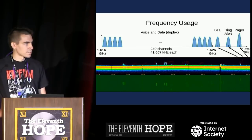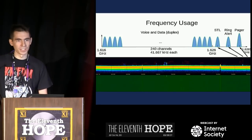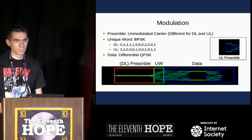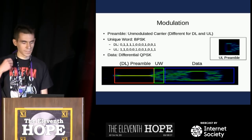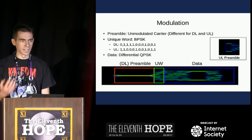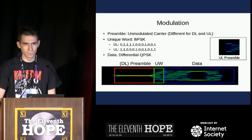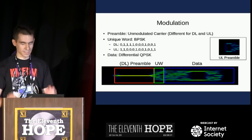And Iridium is packet-based. It's very bursty. So you cannot simply tune to one channel and start decoding a constant stream of data. You have to detect these packets and then demodulate them each by itself. Regarding modulation, you have a preamble, which is different between uplink and downlink. You have a unique word which identifies this as an Iridium frame. This is binary PSK. They have different preambles for the uplink and the downlink, and then differential QPSK for the data. We're not going into details of the modulation. You can have a look at our talks at Congress or maybe the toolchain. It's pretty basic in terms of modulation. It's 25,000 symbols per second, not very fast, and no special knowledge about how they do it is necessary.